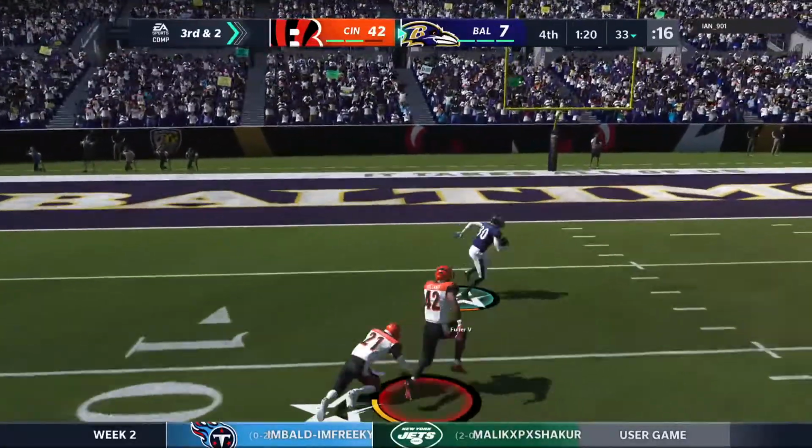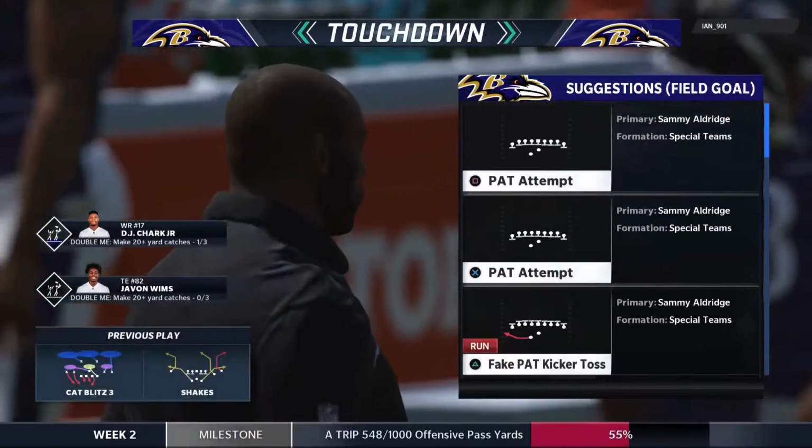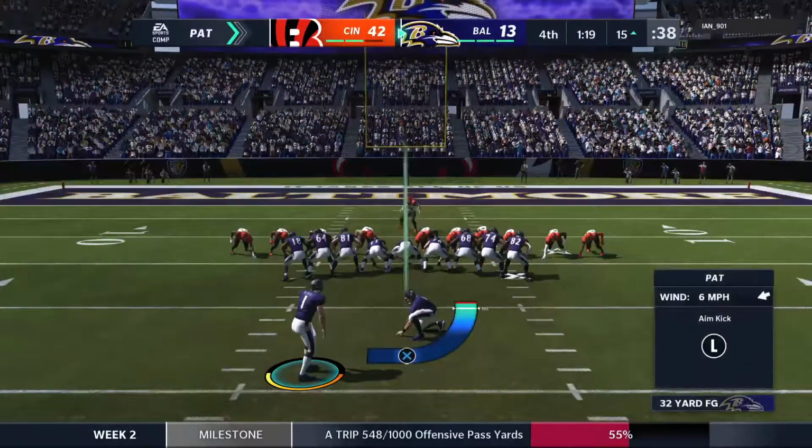Now a pass hauled in downfield. And somewhat of a measure of revenge as he's in for the touchdown, but they still trail big time. He'll take it, but he won't be able to smile about it.